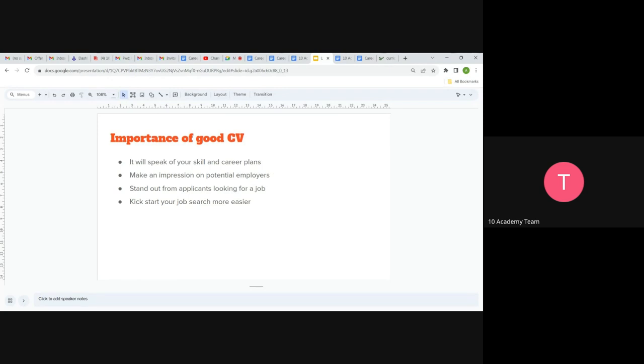I don't think a recruiter is going to look twice at a good resume before giving a decision. Let me give this person a chance. After scanning for like 3 or 4 seconds, he or she knows the kind of candidate he wants to invite for a test or for an interview. So it makes you stand out from other applicants looking for jobs.